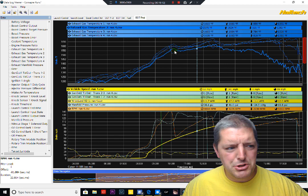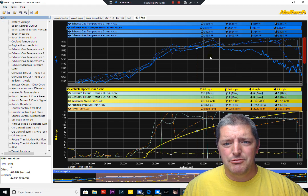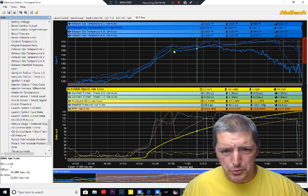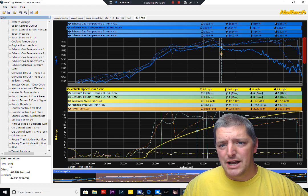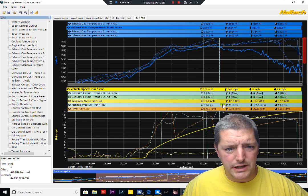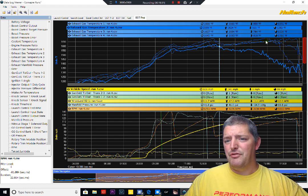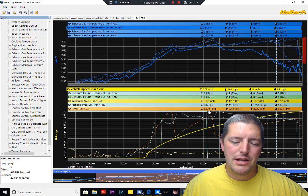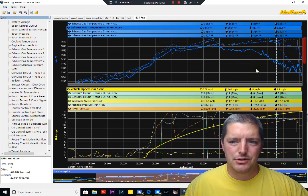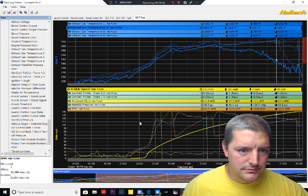This is our EGT trace from all 4 cylinders on the same graph from the last run. You can see cylinder 2 is the bold one. That's the one that's significantly cooler and dropping off. So cylinder 2, we actually want to start pulling fuel as early as 6,700 RPM. And then these 3 seem to follow each other. Cylinders 1, 3, and 4 seem to stay together until 8,000 RPM. So I'm going to go back and make the cylinder corrections a little bit more exact, but we'll do that.